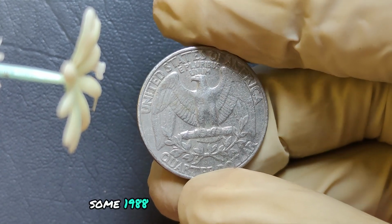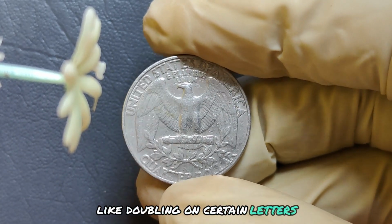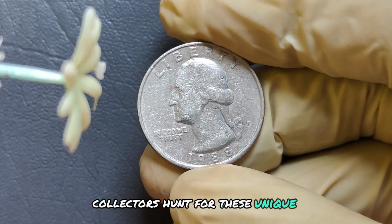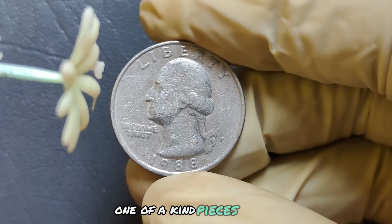Some 1988 P quarters contain rare minting errors, like doubling on certain letters or anomalies in the strike, which can drastically increase their value. Collectors hunt for these unique imperfections, as these error coins are like one-of-a-kind pieces of art.